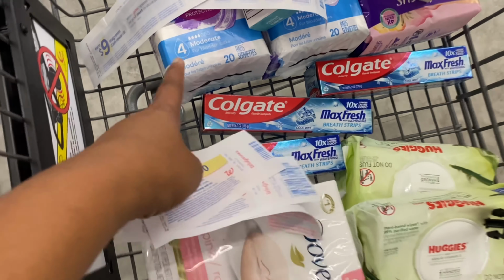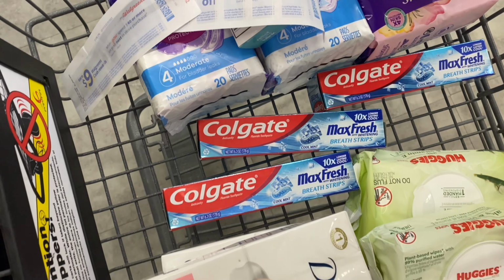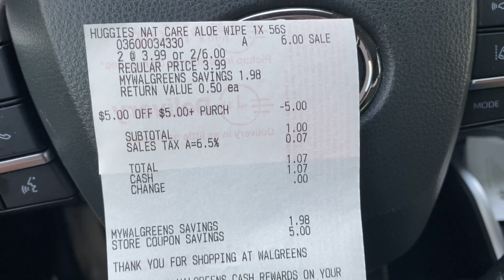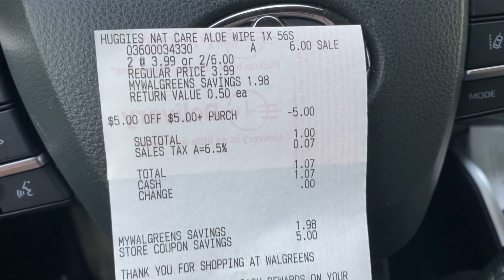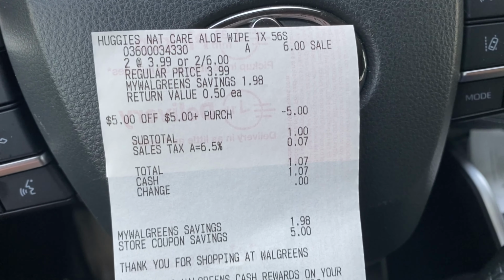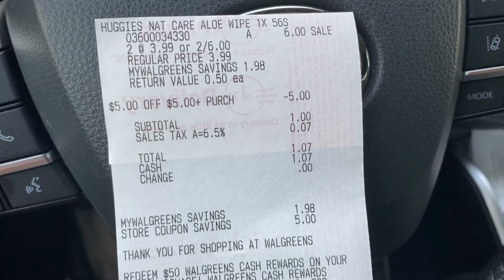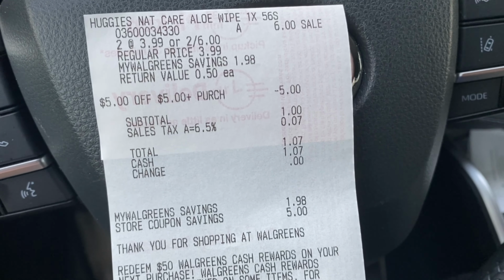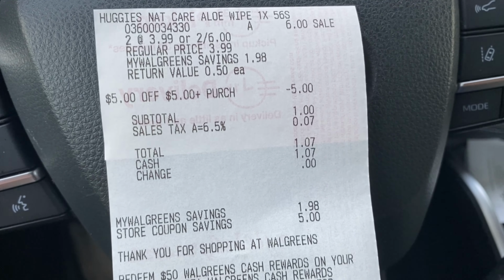And then if that P&G is still printing, I should get another $5 here and $5 for the Colgate. So here is the receipt for the Huggies. I grabbed 2 of those at $6. You know what didn't come off is that coupon, right? And I think the reason why it kicked it off is because I had the $5 store coupon. Anyways, but yeah, $5 here, and then paid $1.07 out of pocket.